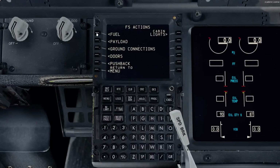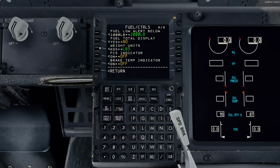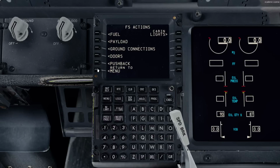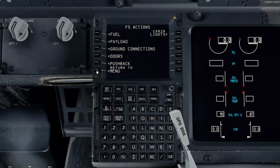Let's go and get the fuel and payload set up. That's still in pounds, so let's change that back to kilos, wherever that is. There it is. And fuel. Total fuel on board today will be 10.6 tons, so we actually got fuel in the center, which is nice. That will give us a landing weight of 5 tons of fuel, so that'll be plenty for a return flight, let's say. We won't be doing that though. Zero fuel weight will be 53.1. That gives us a 90% load level.